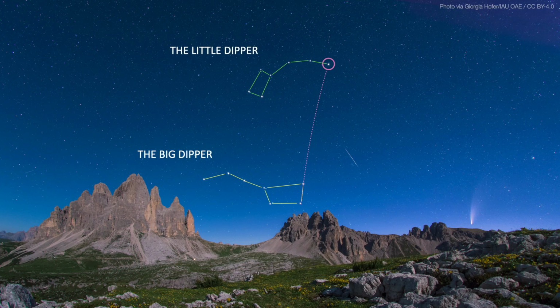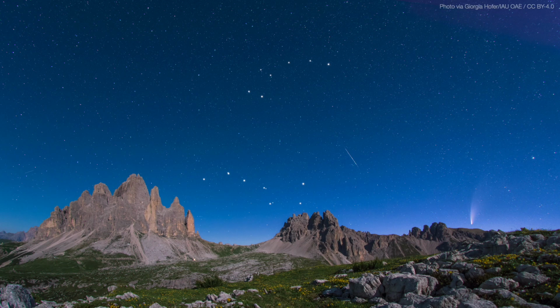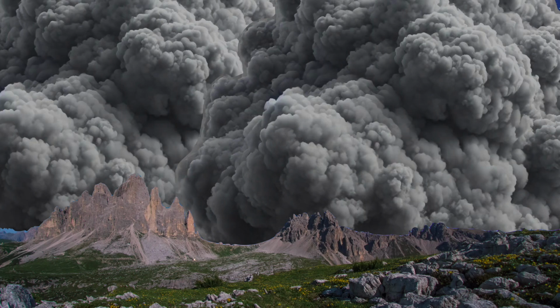Once you find the North Star, drop a line straight down, perpendicular to the horizon. Where this line hits the horizon is north. So if you're facing this way, then south is directly behind you, and east is to your right, and west is to your left. And now you're not lost anymore, unless it is cloudy, in which case you're out of luck, bro.